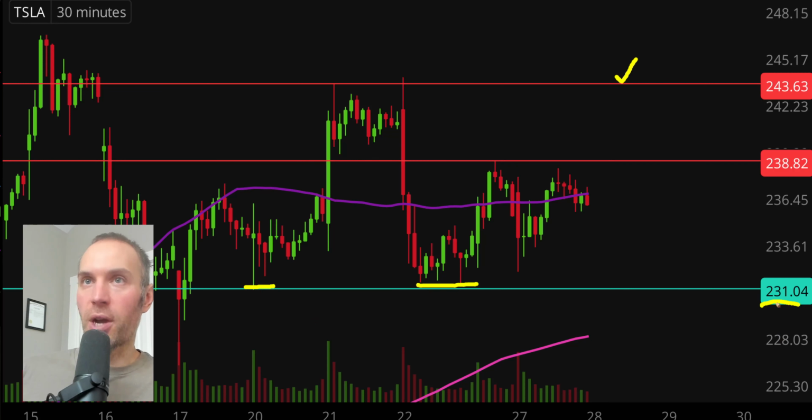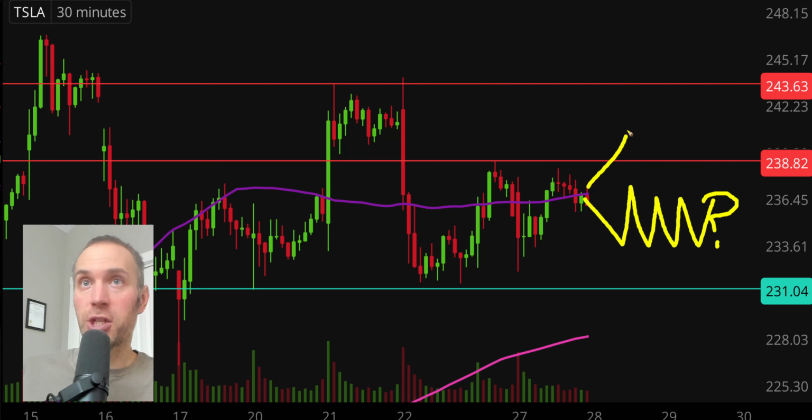But even if the price were to drop down to 231 and break down below it, not that far below there, you have that pink line, the very famous 200-period moving average. But right now, it's just basically stuck in a sideways channel pattern. So that's going to be my main question: how long is the price going to get stuck inside of this channel? Maybe tomorrow it actually breaks to the upside of it.